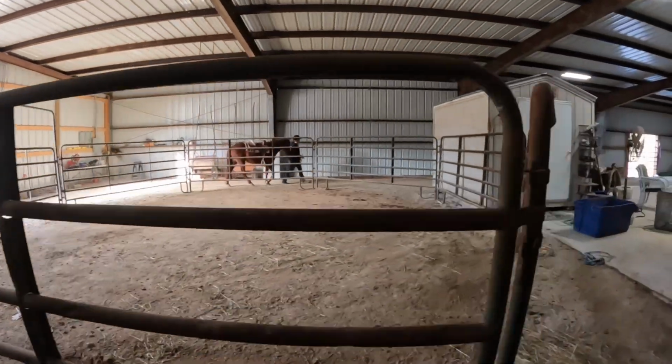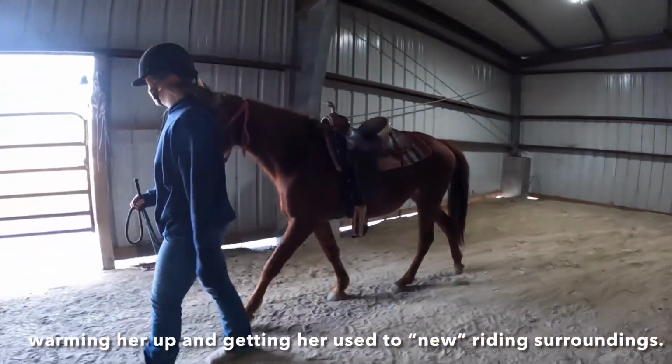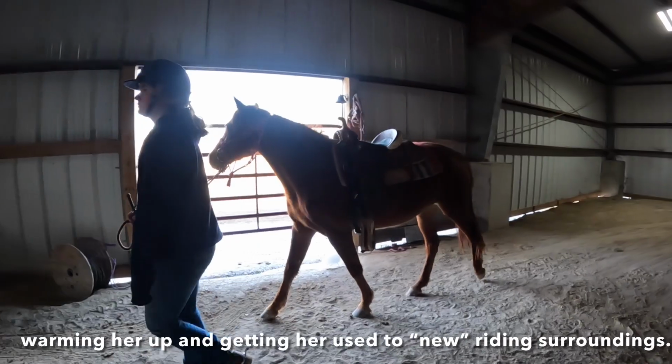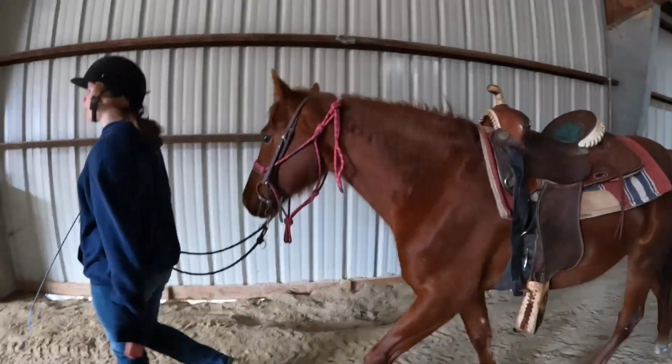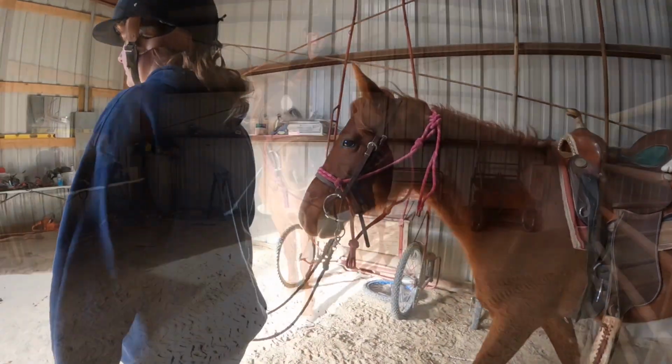Some people think it would be easier to start in the field because there would be fewer things to spook at, but it's actually just the opposite. The more confined a young horse feels, the more likely they are to behave.